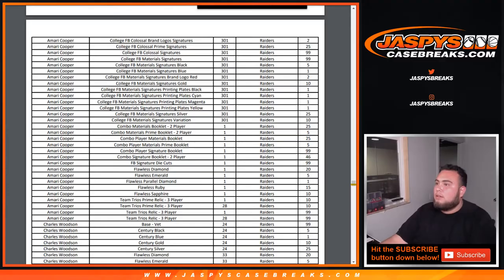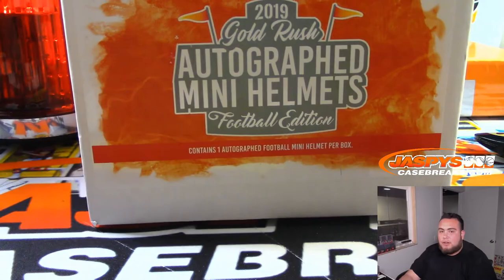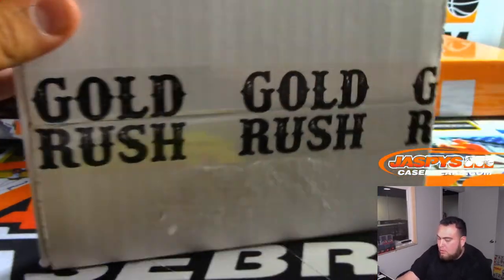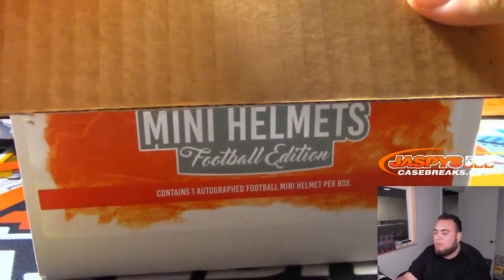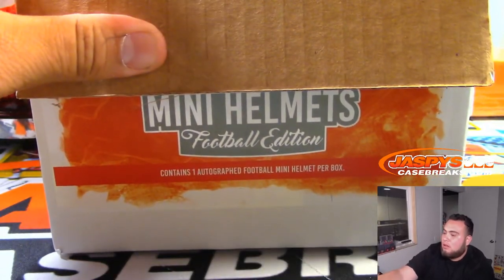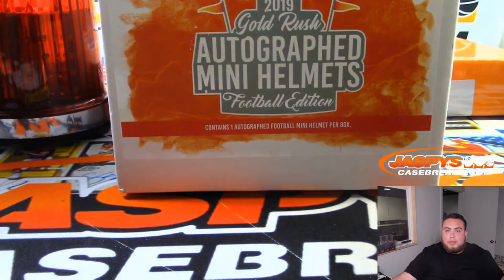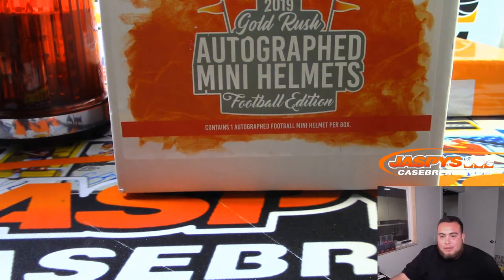All right, guys. Last two boxes of the break. We're going to go with the autograph mini helmet first. Good luck. And we'll play a little Who Am I as well. Well, this one might be a little simple. I actually just pulled them very recently too. Am I connected to this guy or something?